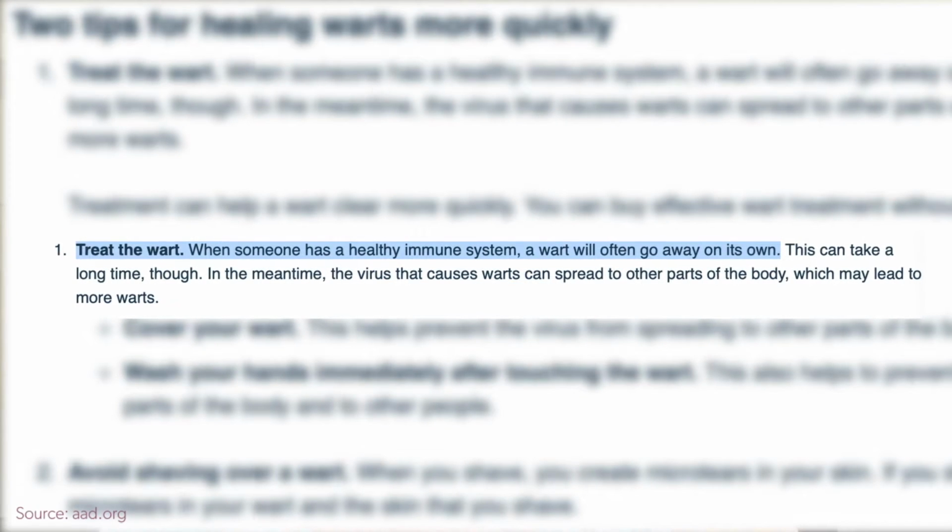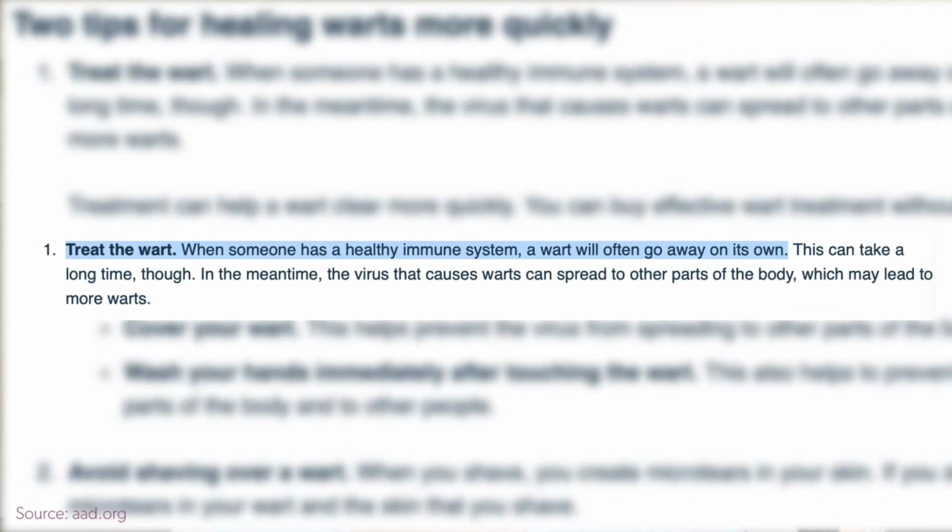So what happens if you don't treat the wart? Nothing. A lot of them go away on their own as our immune system learns how to get rid of them. The majority of them, more than half of them, go away in 2 years. But that's a long time, and they're viral, so they're contagious.